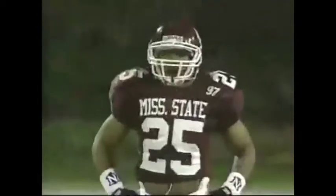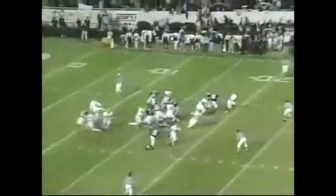Sacked by Kevin Henry. Jay Barker on the drop. Pressure inside. Never really got a chance. Kevin Henry never gave him the opportunity to throw the football. Deal with the kick. Wobbly spiral.